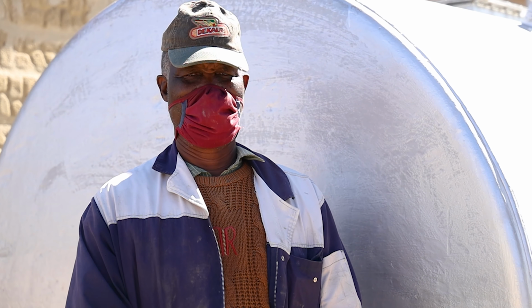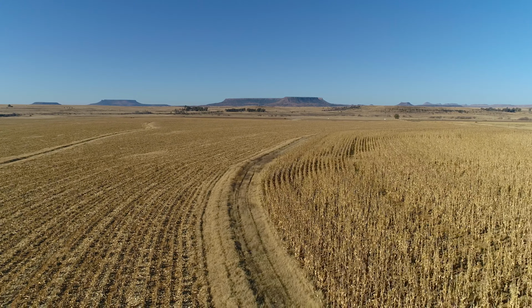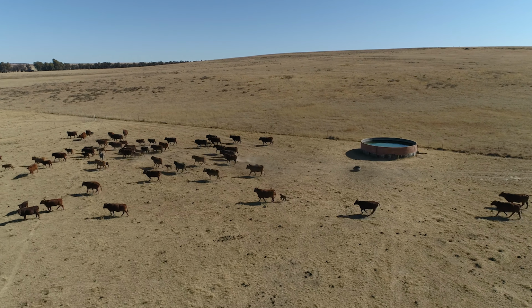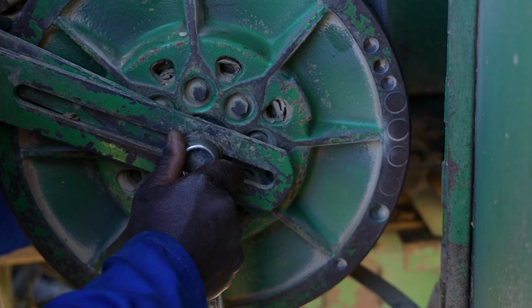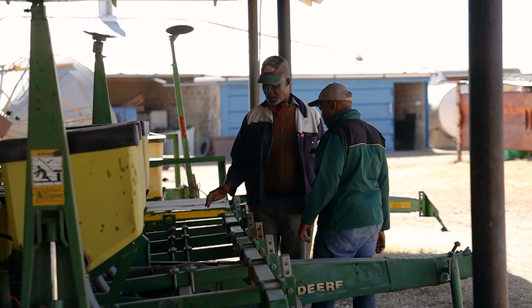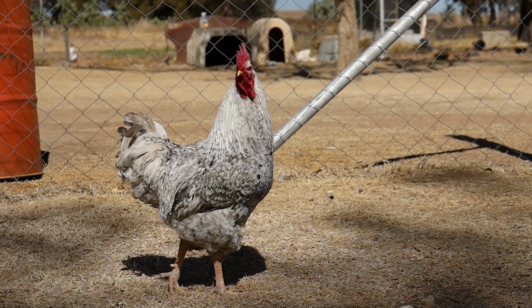Koos Mthimkulu is a farmer in the district of Senekal. He farms with maize, soya, sunflower, and livestock. Koos started off as a farm worker, fixing tractors and implements for more than 30 years. Working in the environment taught him a lot about agriculture, and it also awakened his love for farming.